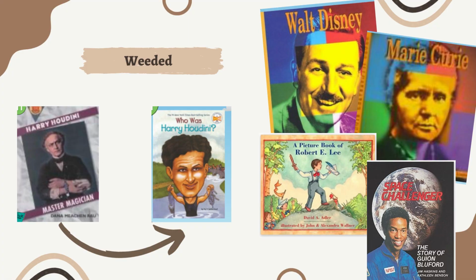Here are some of the books that I thought should be weeded. So the top left side, you can see that I have Harry Houdini, Master Magician, and I also have this other one that's Who Was Harry Houdini. So the Master Magician book was not checked out at all this year. It was very old, from the 2000s, but this Who Was Harry Houdini is from a new series of biography books and actually got checked out 11 times, so it was pretty popular. Students like this graphic style of art much better than the Master Magician book.